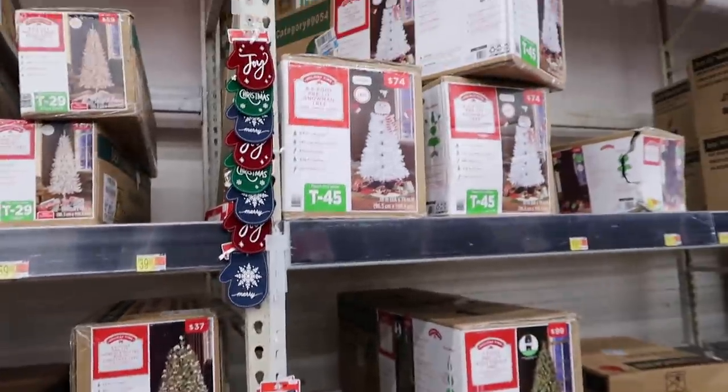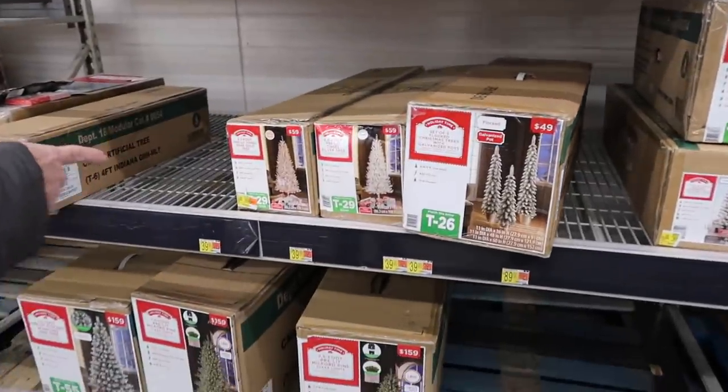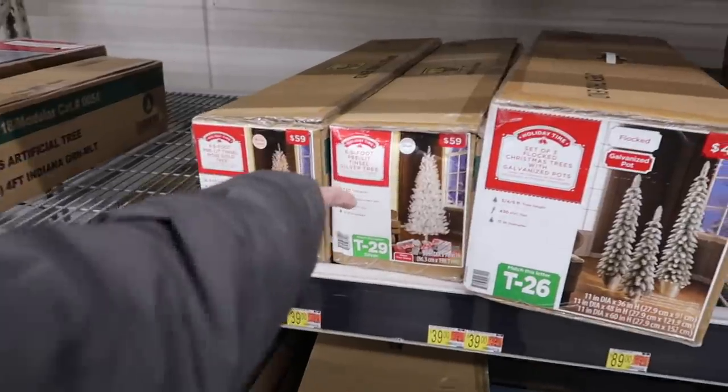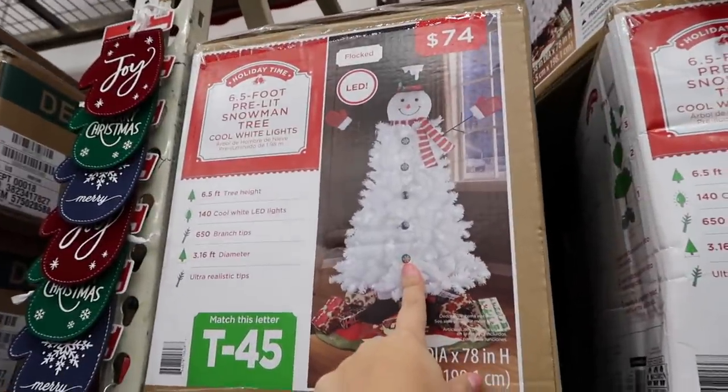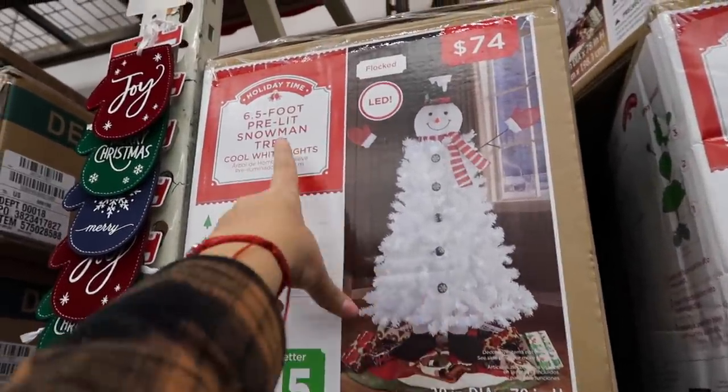Okay. This one is rose colored tinsel. This one is silver. These ones are nice too, though. See what? Snowman. Yeah, does it come with that? Oh, look, it's a lit snowman.